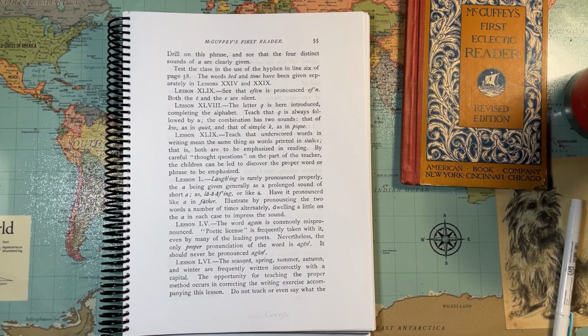Lesson 55. The word again is commonly mispronounced. Poetic license is frequently taken with it, even by many of the leading poets. Nevertheless, the only proper pronunciation of the word is again. It should never be pronounced again.